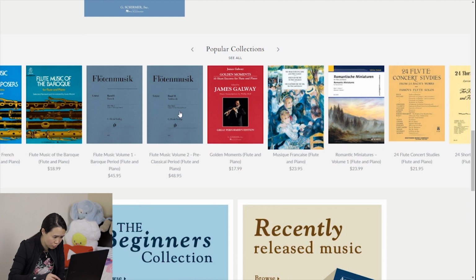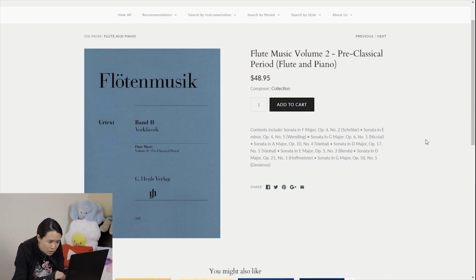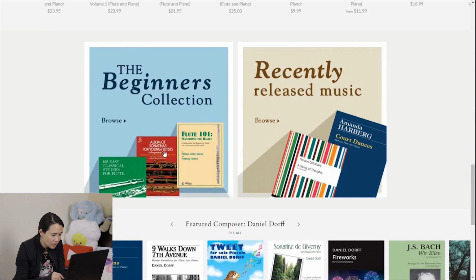Well, I want to see this one. There's a pre-classical period. Schroeter, Wendling, Nikolai, Van Hal. I haven't actually heard of these, except for the Devienne. This one might be interesting for me. I'm unfamiliar with this music. And they have a featured composer section. Oh, and a beginner's collection.